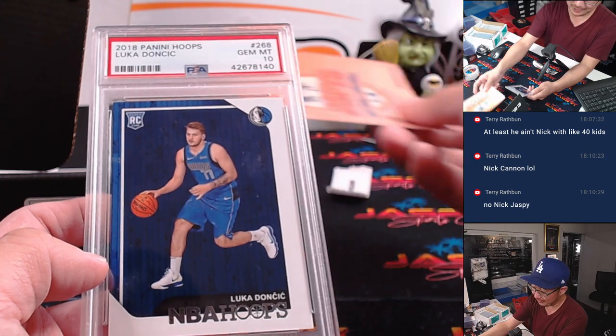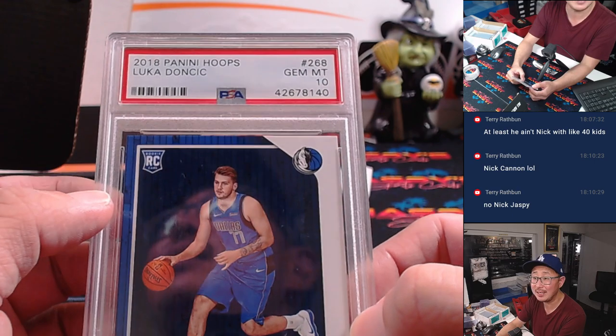Luka Doncic, rookie Luka Doncic. PSA 10, 2018 Panini Hoops.